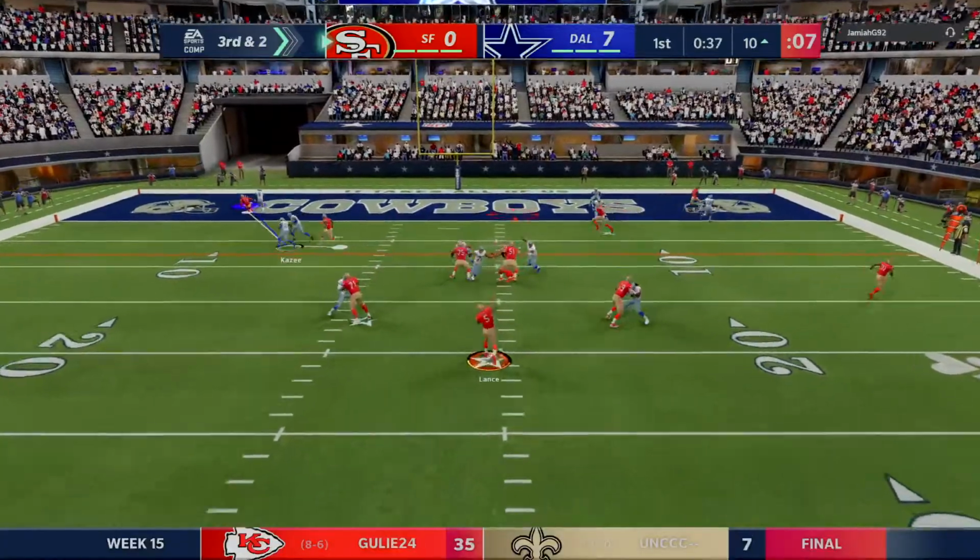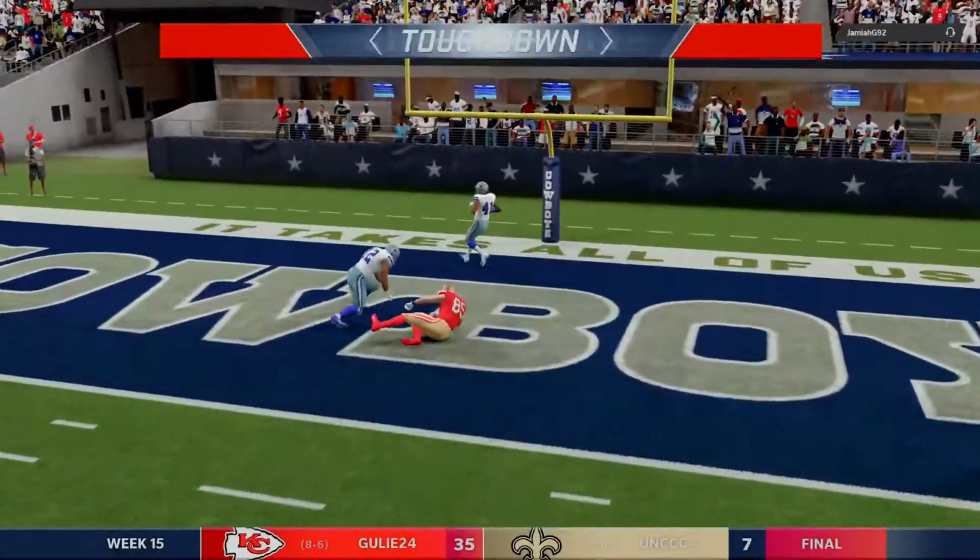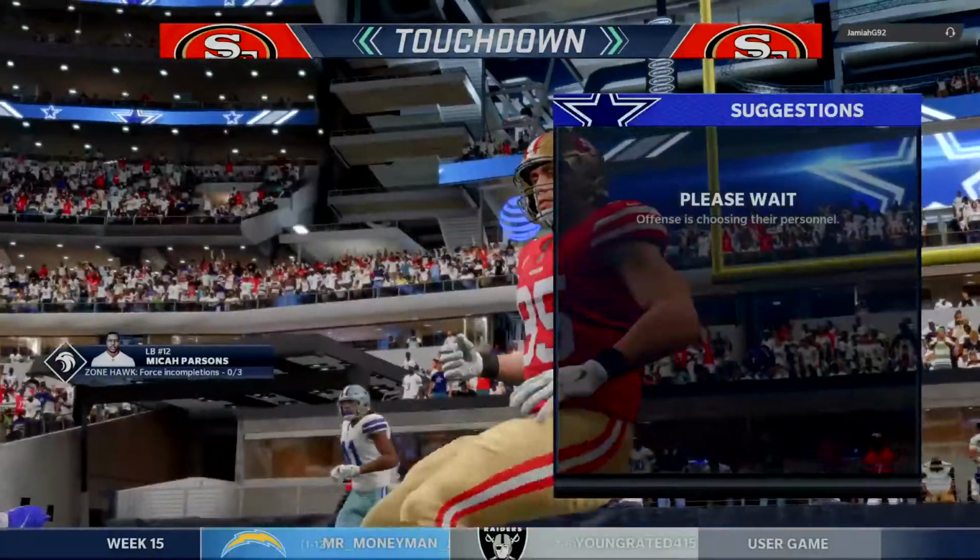They'll go to the air here on 3rd and 2. That is caught by the tight end, Kittle. Touchdown, 49ers.